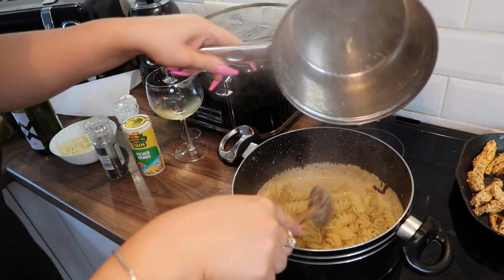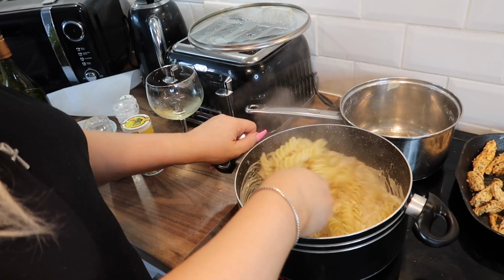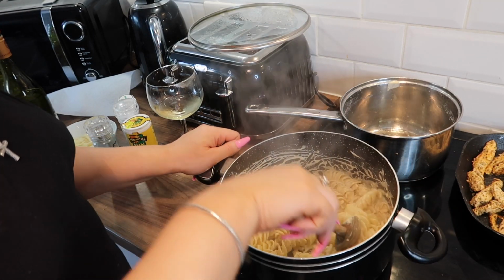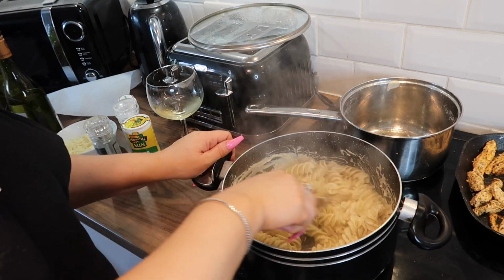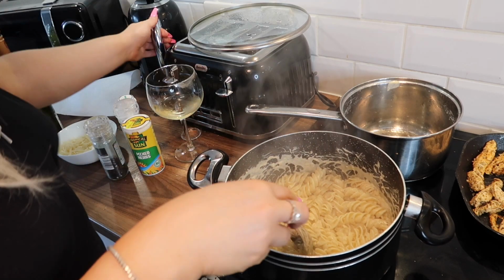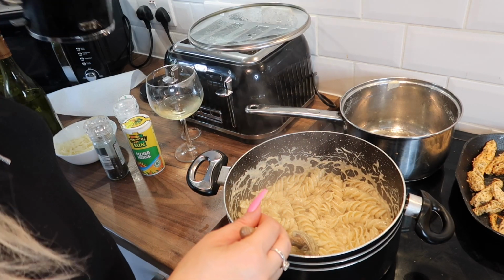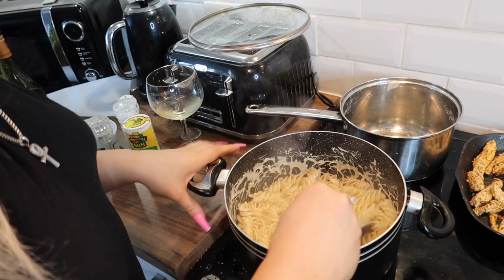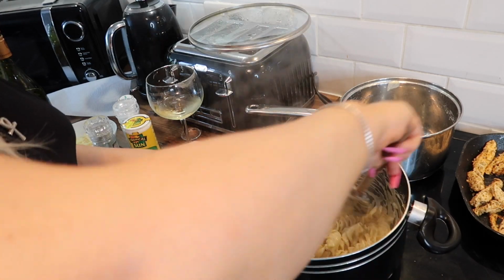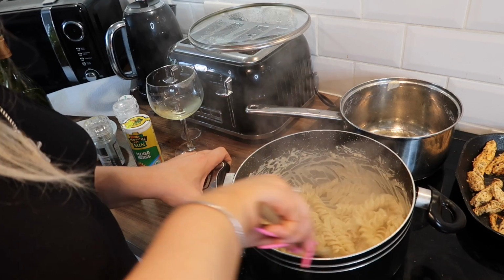Oh my god. There you go. I feel like I should have got more cream. But anyways. Ooh, guys, that looks amazing. What I'm gonna do is add a little bit of water. It's not on the list, but I just added that for my kettle. Only because I should have had more cream.